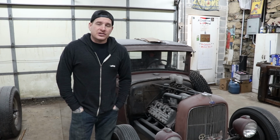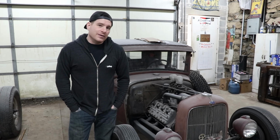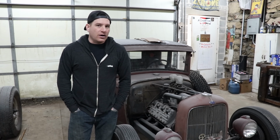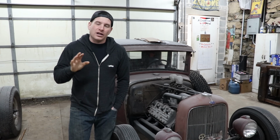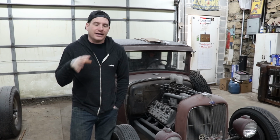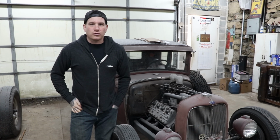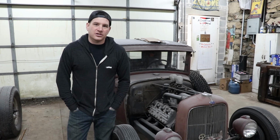So this time of year, about the third week in March, this year the 23rd and 24th, there is a pretty good swap meet in Westminster, Maryland, an AACA swap meet that I've been going to for years. It's kind of one of my first kickoffs of the season, where I get out of the slightly cold weather and go somewhere a little bit warmer. So we usually head to Maryland, do the swap meet, and then we head south, just driving around looking for cool stuff and doing the sightseeing thing.